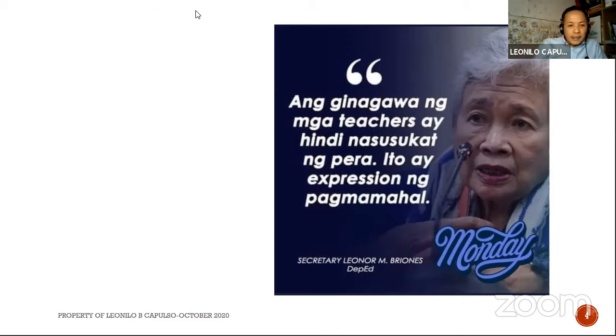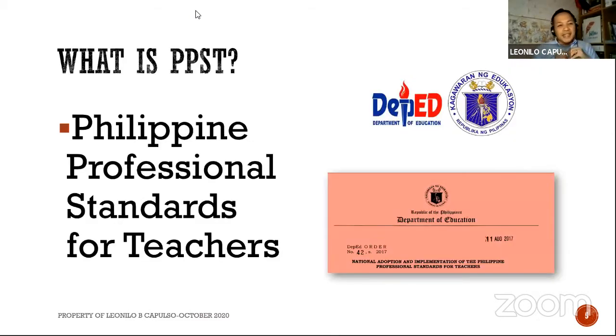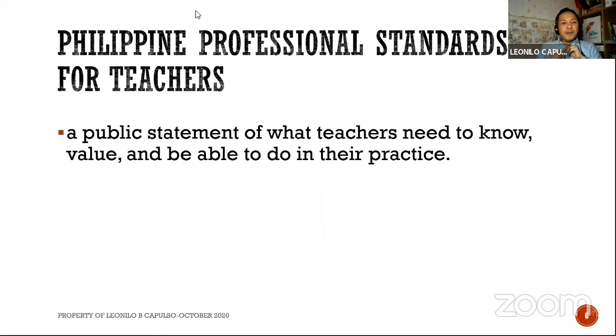So what is now exactly PPST? PPST stands for Philippine Professional Standards for Teachers. And this was adopted in DepEd Order number 42, series of 2017 by the Department of Education. So very briefly, PPST is a public statement of what teachers need to know, to value, and to be able to do in their practice. So, hindi madali maging guro, lalong-lalo na sa panahon ng pandemya. And the Department of Education and other educational institutions are trying to see to it that teachers know and value and practice the quality of education that they're supposed to impart to their students.